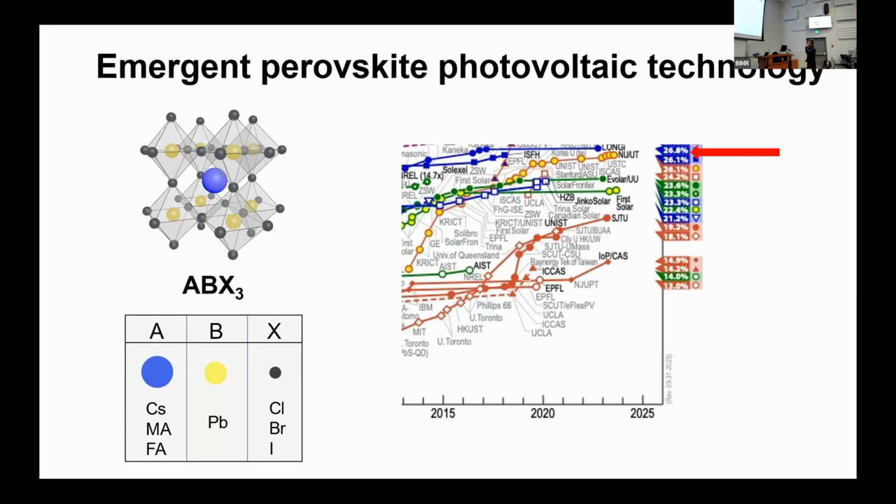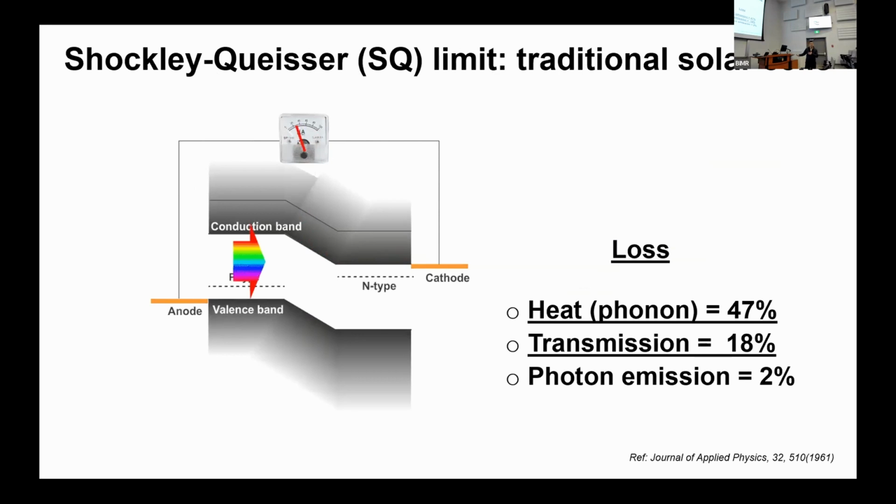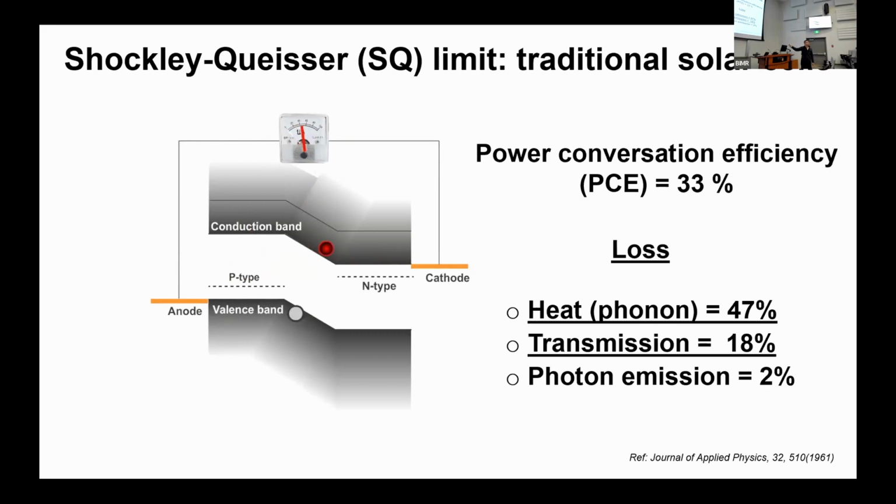Okay, so for the solar cell, what is a solar cell? You can see a solar cell is a really simple device structure, which is just a PN junction shining light to generate electricity, right? The light shining generates carriers, which cool down or thermalize to the band edge to get current collected. Okay. However, it has limitation. The excited carriers thermalize to the band edge, they release a phonon or heat. One loss is transmission. Another loss is photo emission generating PL. So the ultimate efficiency is 33%. Whatever material you work with, the maximum is 33%. Okay. That's the limitation.